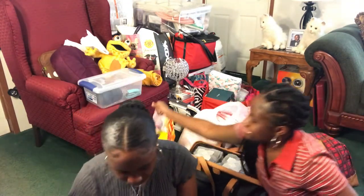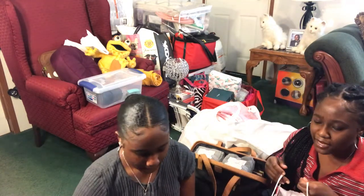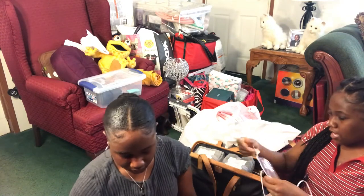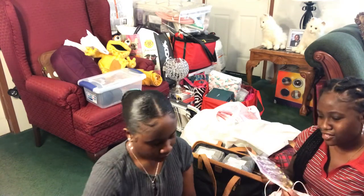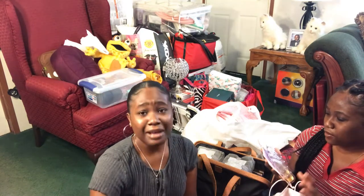Yes. Okay guys, so here is my huge Bath and Body Works. By the way, we got these items during their semi-annual sale, so they were on sale. I don't know why these are in here, you guys. I think I might need this for my lamp. I'm not exactly sure.